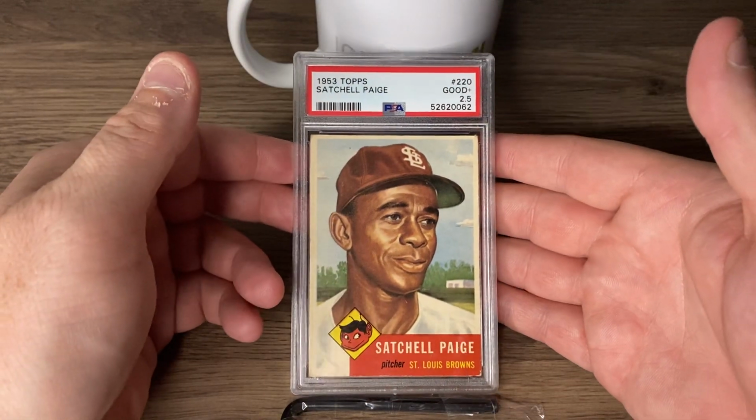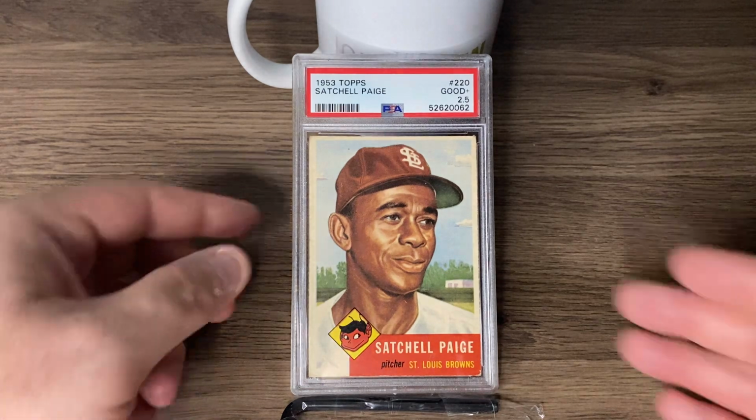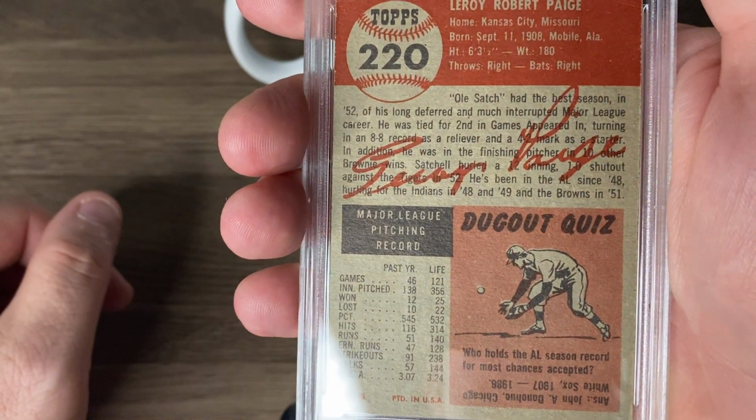Going back to the 1953 Topps set, this is the same set we just showed you with that 1953 Jackie Robinson. This is another one of the biggest Black stars back in the day. I don't remember what the age was. I bet it says on the back. When he came into the league, because he was in the Negro Leagues for so long, he was old, man.